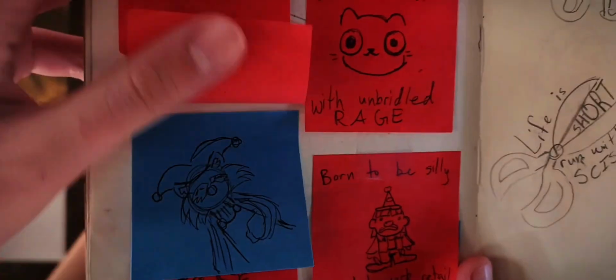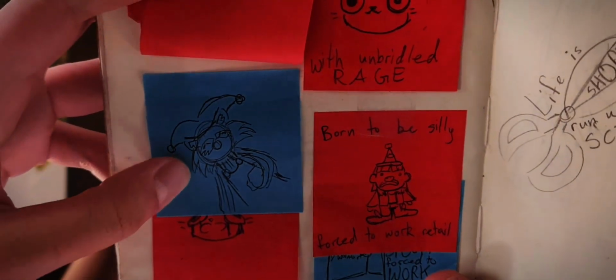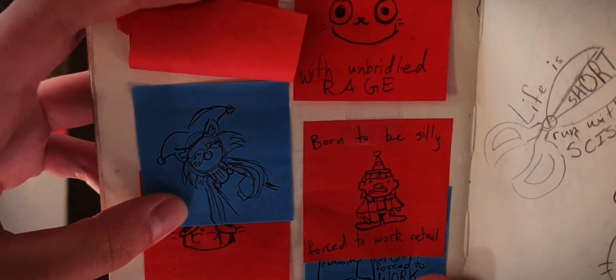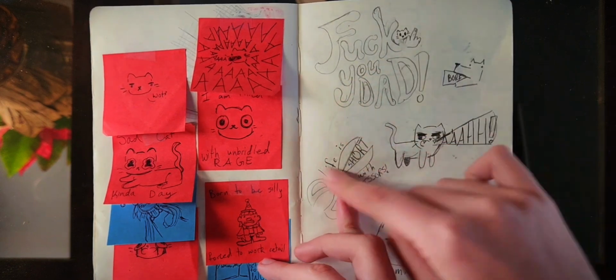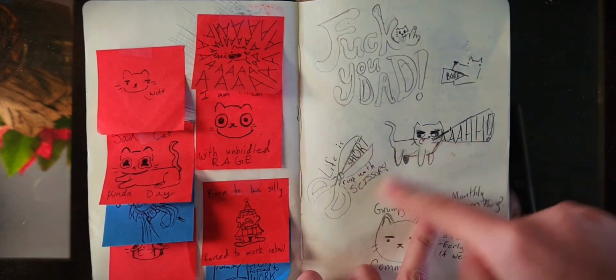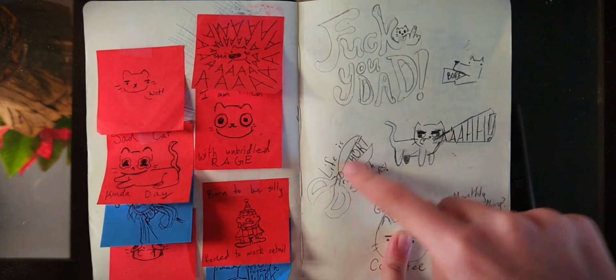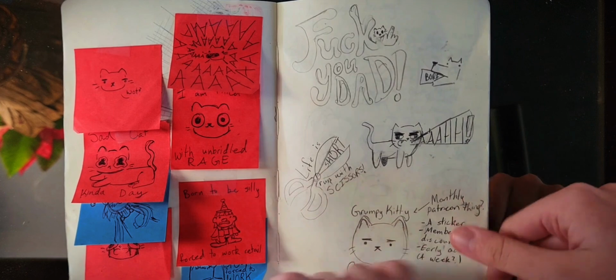I hated working there. And then this is a character that we're gonna see more later. His name is Rocco. He's part of the Circus Critters. I came up with him over the summer too. So we have this sticker called Fuck You Dad, Borf, and then Life is Short, Run with Scissors. I like this design. I think it's a lot of fun. I don't know if anyone would buy it, but like, I like it.